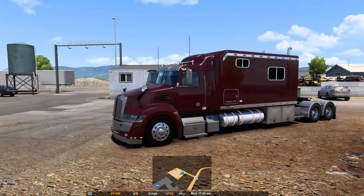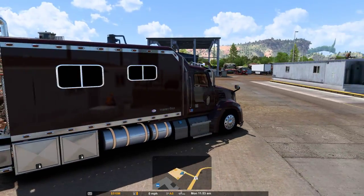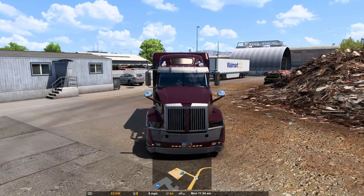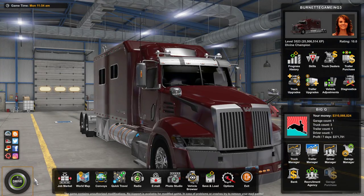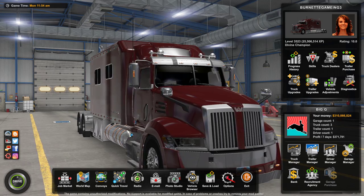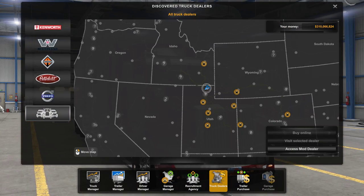So, as far as the truck on the outside, the truck looks really good on the outside. I love the look of it. They done a really good job on the outside, but it does need some work. It needs more engine sounds for sure. And it's not a full open legendary sleeper either. So, let's go. I said I would show you the options, and I will.